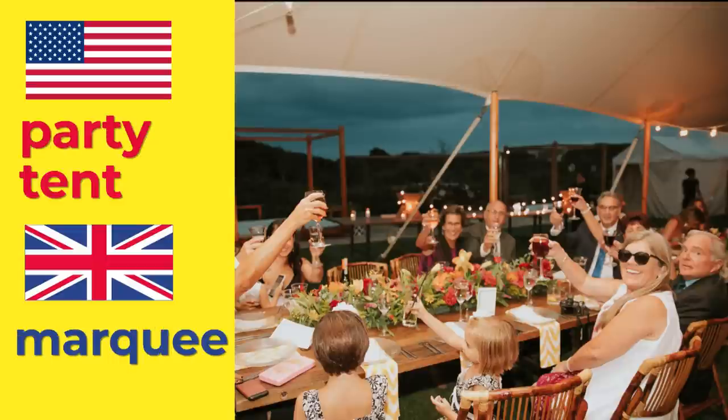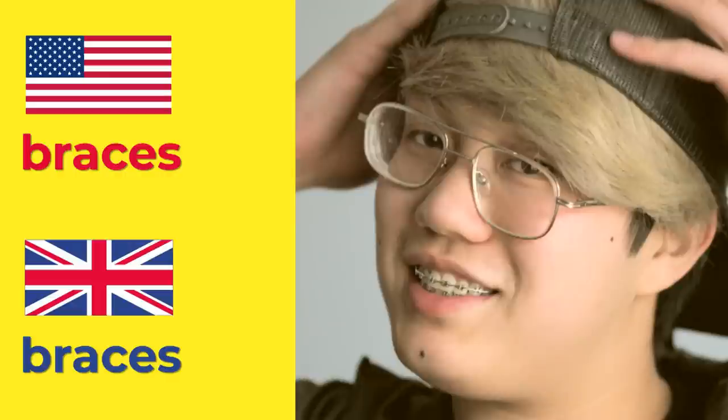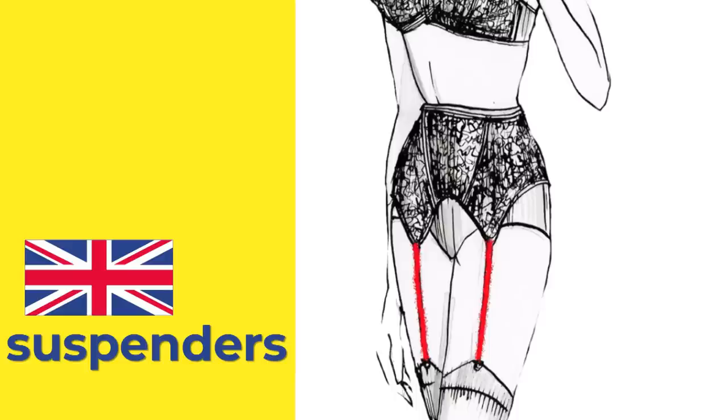What's this guy wearing? He's wearing a watch. And what else is he wearing? He's also wearing suspenders. He's not wearing suspenders in British English. He's wearing braces. Braces? Aren't these the metal things that go on your teeth? We do call those braces as well, and so do you. Let me show you what suspenders are in British English. See the red things? They're suspenders. Suspenders. Braces.